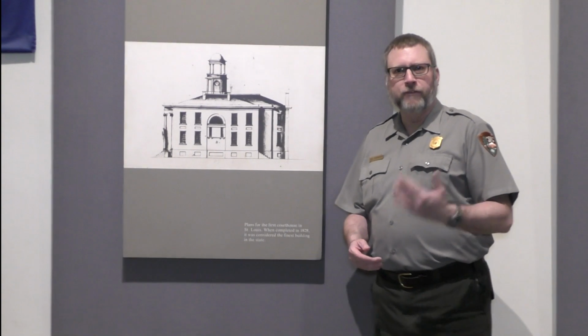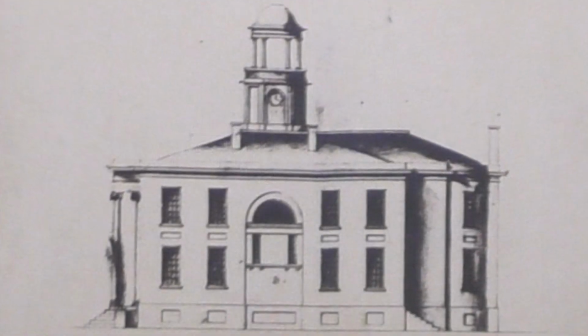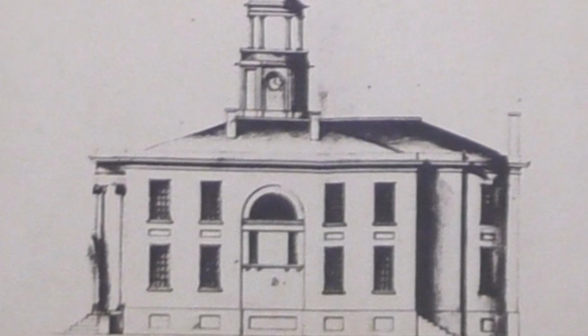Now, to give you a little brief information and history about St. Louis: it was founded in the year 1764. In 1803, St. Louis becomes a part of the United States of America with the Louisiana Purchase. In 1821, Missouri is admitted as the 24th state in the Union. And in 1828, St. Louis County would build its very first courthouse here on this very block. Behind me is a drawing of this first courthouse. It was a type of architecture called federal style of architecture.